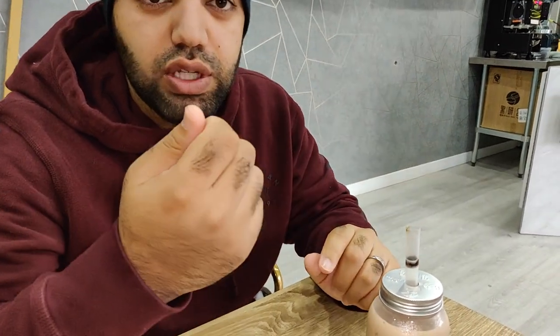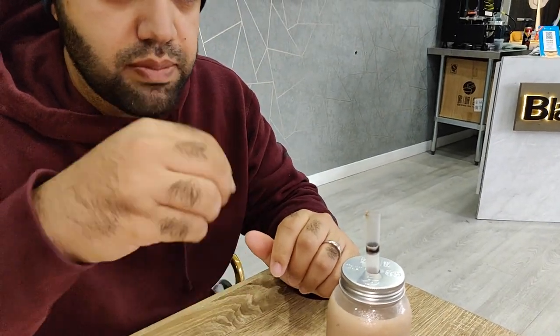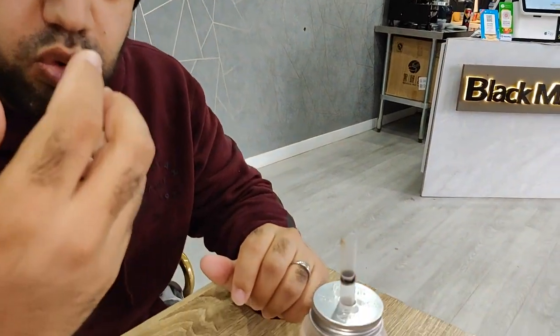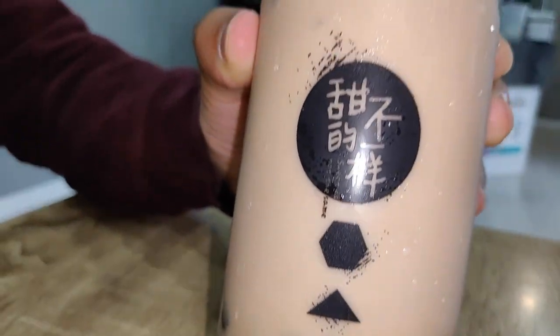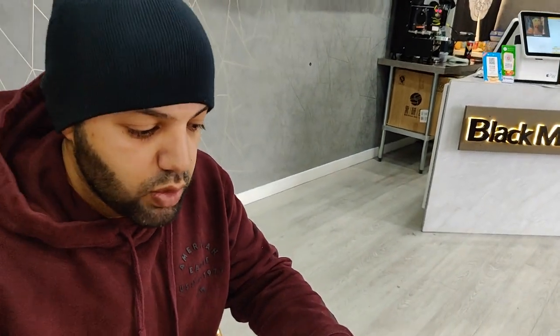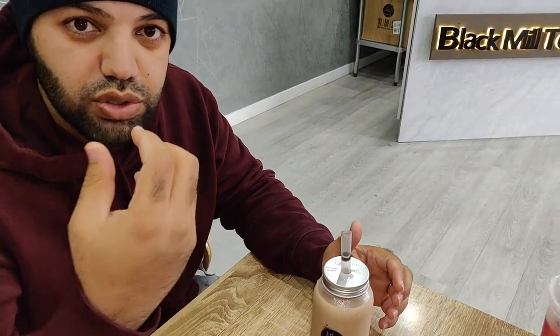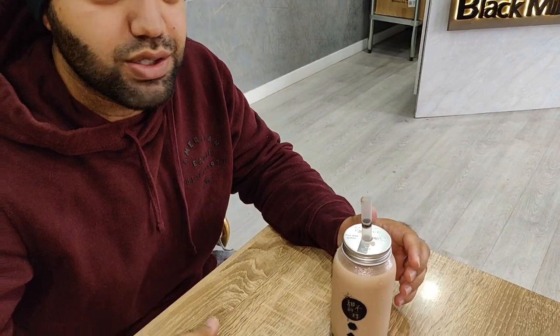The pearls are actually made out of brown sugar, so it's sweet. The tea itself is not sweet. You get that darkness and richness from the tea, a little bit of the smokiness, and then you get the cream from the milk they have. Overall, it's really good. So when you drink it, it's not sweet. And then when you chew on those pearls, the pearls are made from brown sugar, so it gives you that sweetness. It's really, really good.